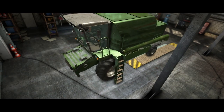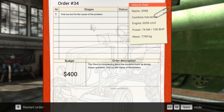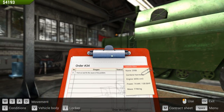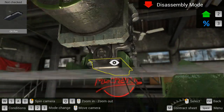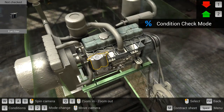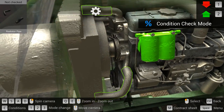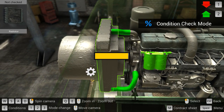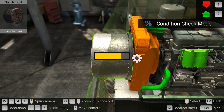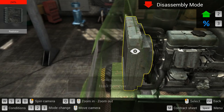Should be 34. Oh, combine. 34. The client is complaining about the combine heating up during longer operation. Find out what the cause of the problem is. Okay, so. Probably filters. Let's check the engine stuff here. Well, I'm gonna go on a hunch that's all that's wrong.